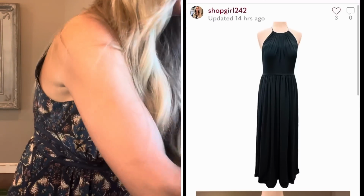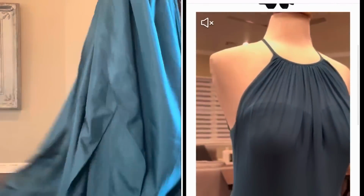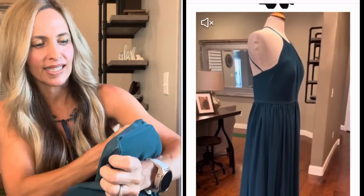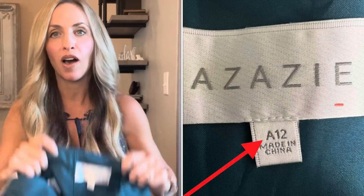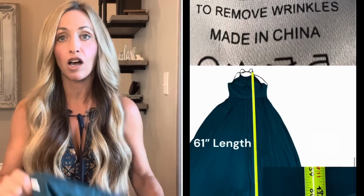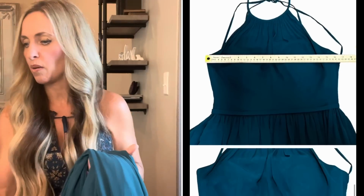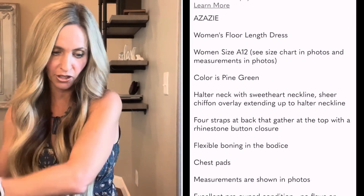Then another long dress. I found a lot of long, formal, semi-formal type dresses. It is a Zazie. I'm sure I'm not pronouncing that right. It says size A12, which I didn't know exactly what that meant. So I went to their website, copied their size chart, put it in the listing along with measurements also. And that one cost $7.99, and I listed it for $65.